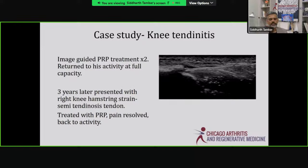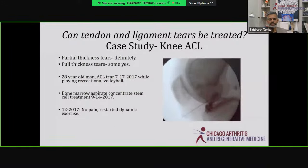I saw him a few years later. His other leg now had a hamstring injury. Again, using platelets in his case, and he's done great. It's a great example of how platelets are a good first-line option for a lot of soft tissue or tendon injuries, how repeat treatment can be helpful, and how getting back to a high level of physical activity is very possible.